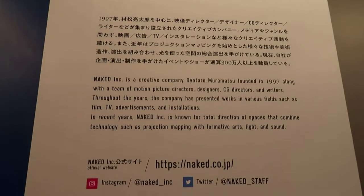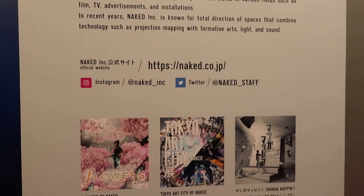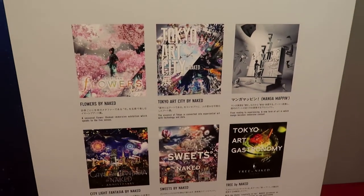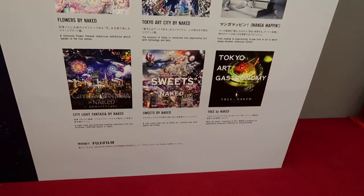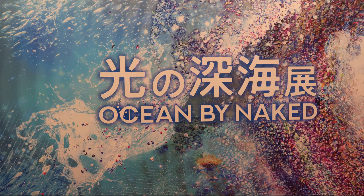So I've been a huge fan of the creative company Naked, and I've been to almost every show that they've put out in Tokyo. If you have the chance to see an exhibition in person, I would highly recommend it. You won't be disappointed. Each show is so fascinating, and because I love the ocean, this particular exhibition really, really impressed me.